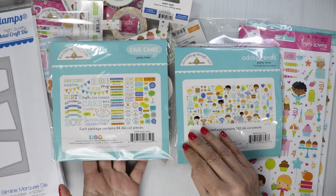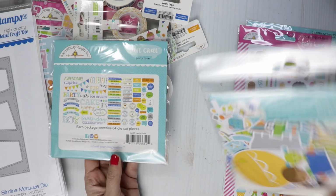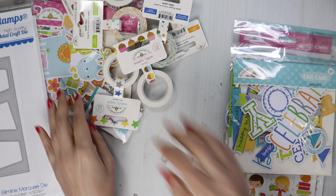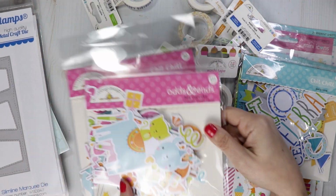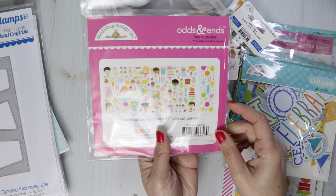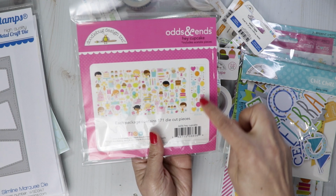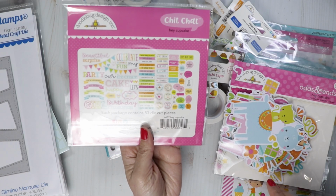So you get all your sentiments, little tickets and speech bubbles, and then all your characters on that one. And then for the Hey Cupcake collection, got your cute little characters there. And then there's some acetate pieces in there. And then your Chit Chat.